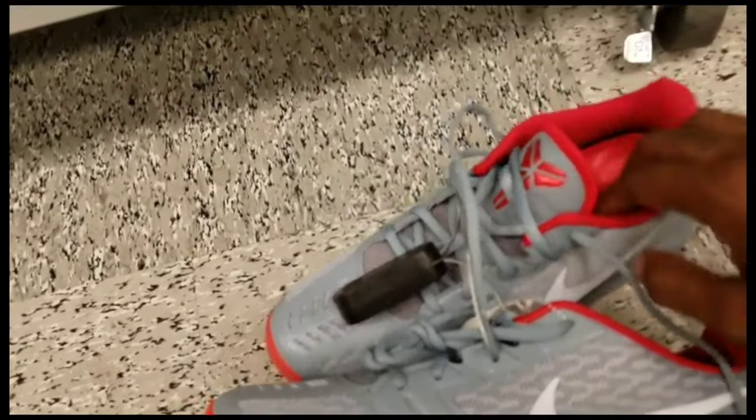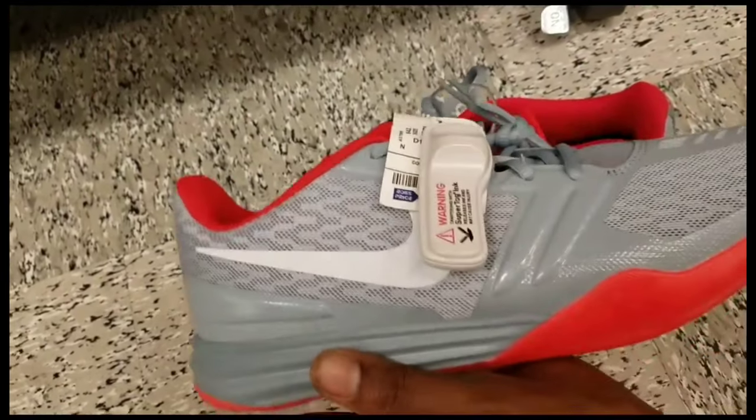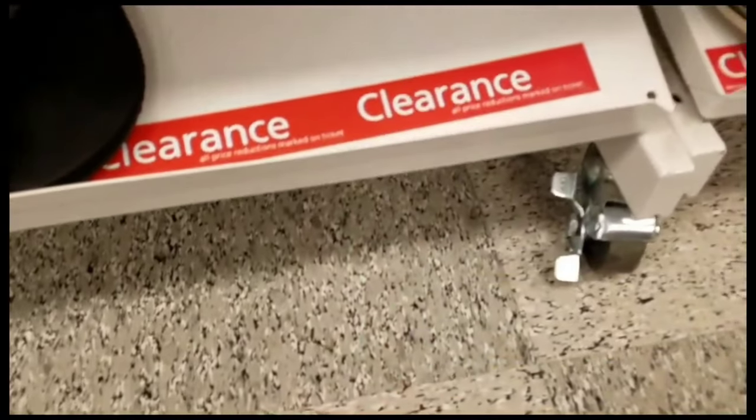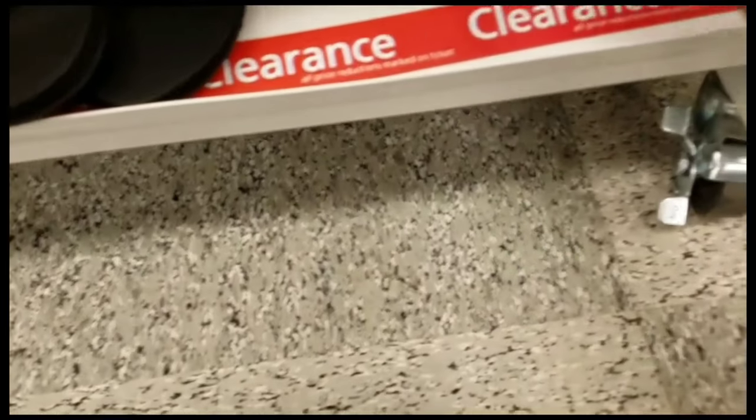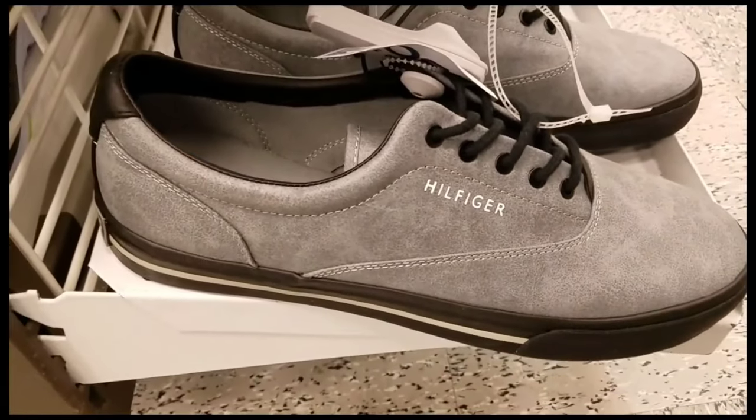I don't really know what these Kobe's are either. They're not too bad though. The bottoms look kind of cool. I'm good on them though. All on the clearance rack. Because Kobe equals clearance. Get you some Tommy Hilfiger at Ross.